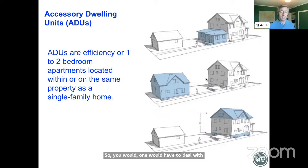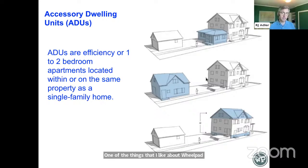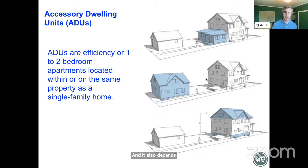One of the things that I like about WheelPad or modular solutions in general is that if they could be moved once, they can probably be moved again. WheelPad offers to lease or repurchase our products depending on how the family wants to use them. And it also depends on what kind of story you're telling with your accessory dwelling unit. If you are building something because you want your mom to move in so she doesn't have to go to a nursing home, it's a lot different than saying, oh, I want to build a short-term rental in my backyard.